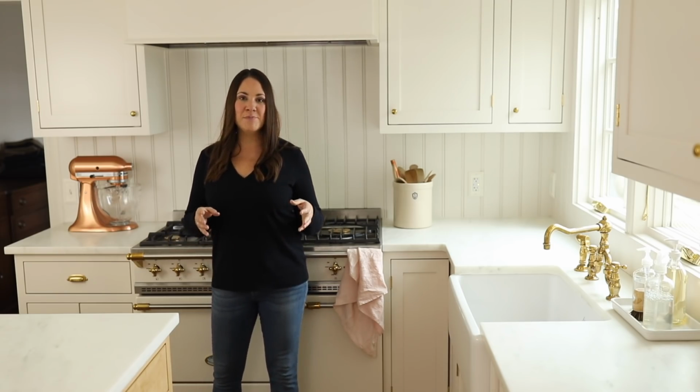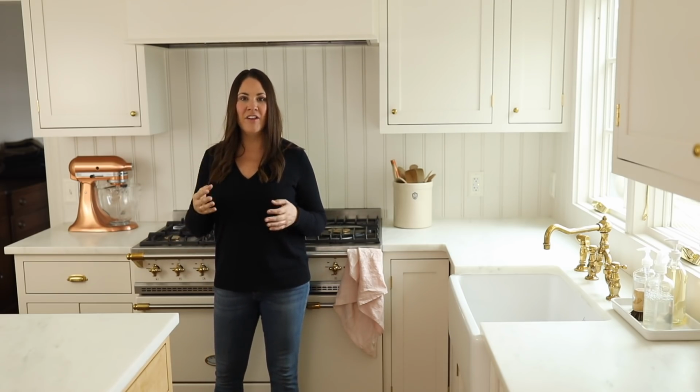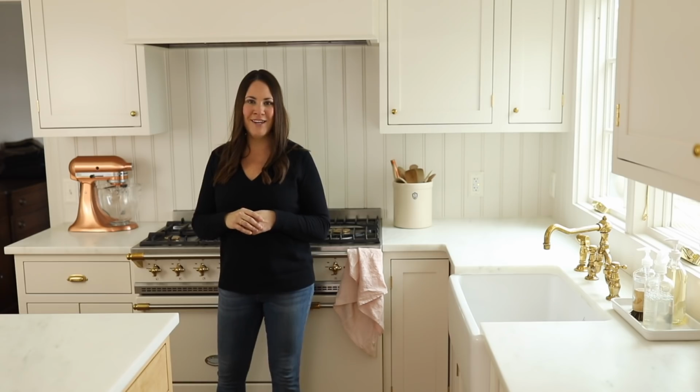You also want to keep small appliances at eye level, again, to make them really accessible if they're not something that is going to remain out on your countertop, which we'll talk about in a few minutes.